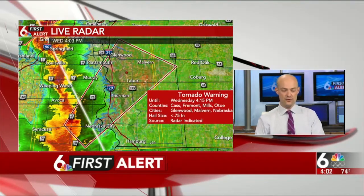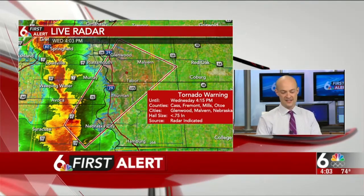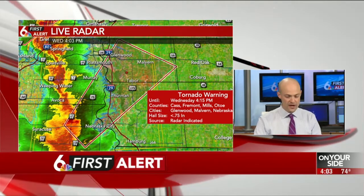If you're in Glenwood, Malvern, Tabor, Thurman, Nebraska City, get to your safe place. Even if there isn't rotation, there could be 80 to 90 mile per hour winds with this storm moving northeast. So as of right now, that does not include the Omaha Metro, but you can see the areas highlighted right here that continues to move towards the east and to the northeast as of right now. And the Omaha Metro at the moment is under a severe thunderstorm warning that goes through 4:45.